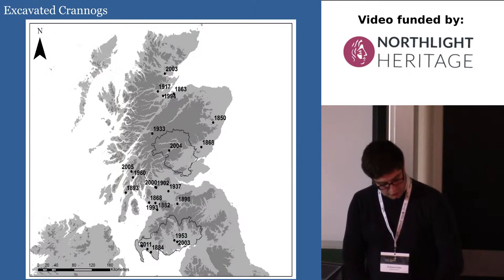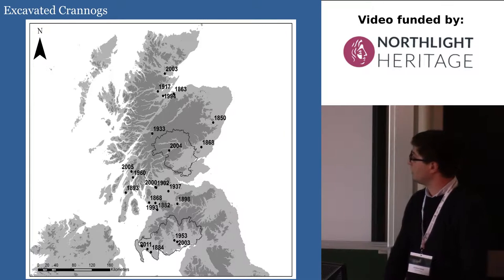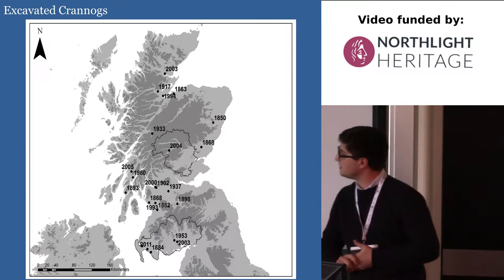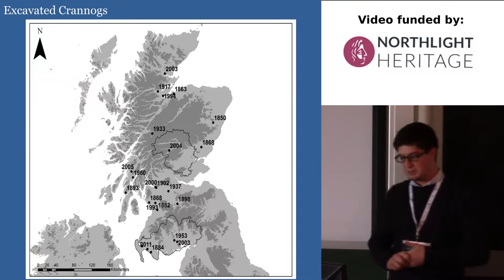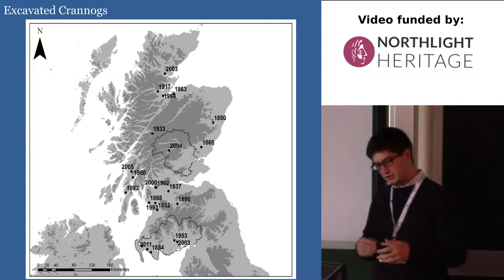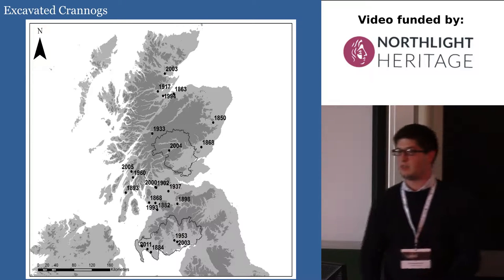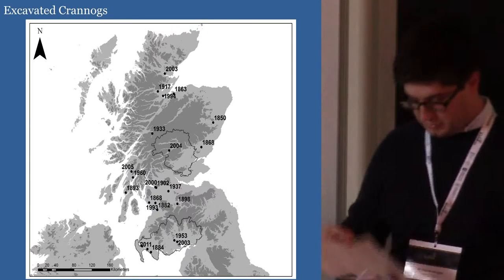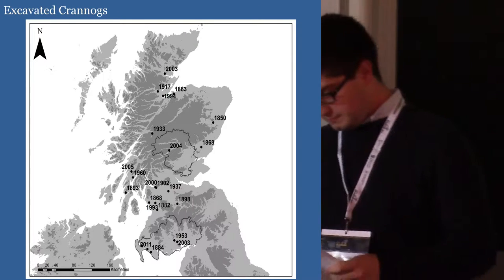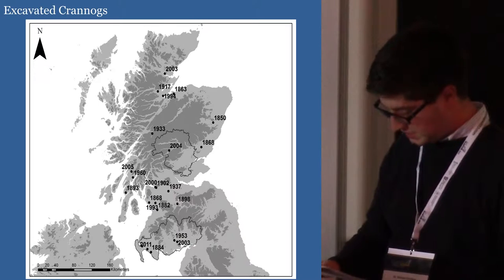So these are all the excavated crannogs in Scotland with the date of last excavation plotted next to them. And as you can see, Eastern Scotland is largely barren since the 1860s. And I've highlighted two areas, Perthshire and Dumfries and Galloway, which have really seen the majority of the past 20 to 30 years of investigations. We can see this again in sites that have been radiocarbon dated.